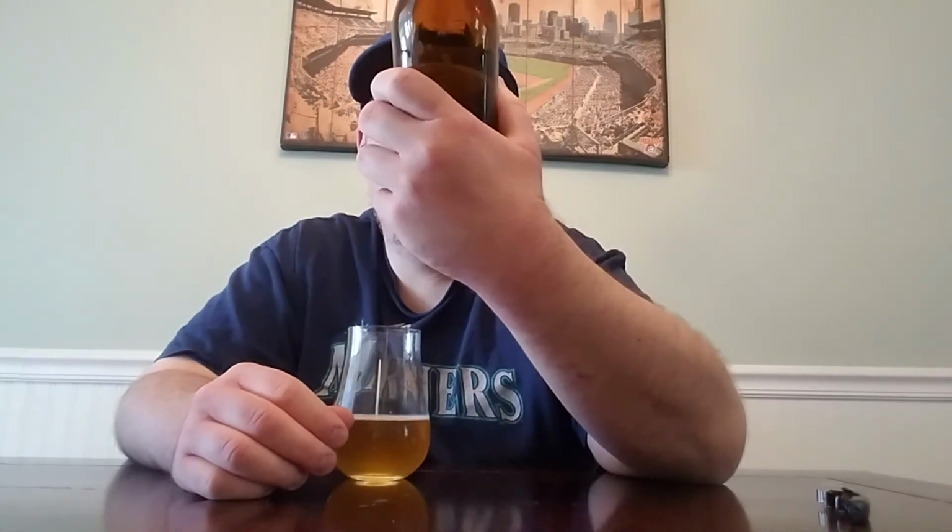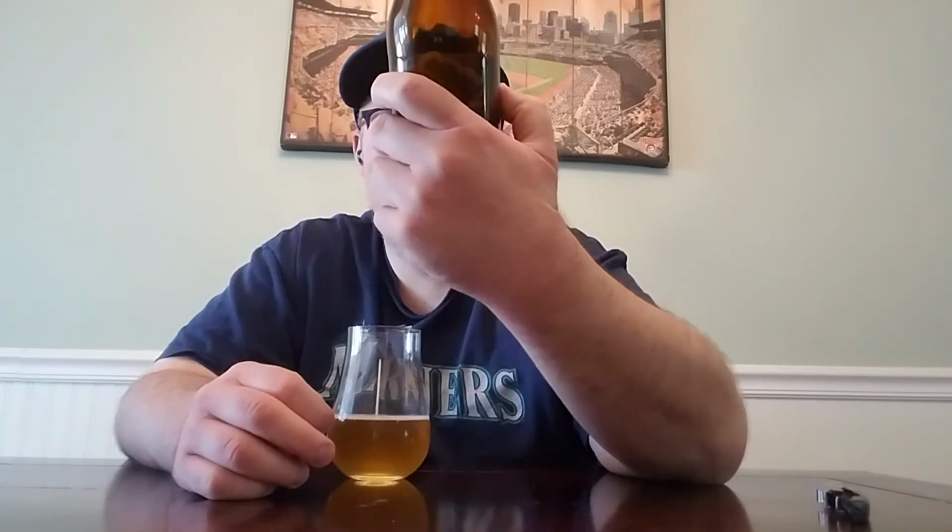There for sure is a little bit of woody, oaky character, almost like a Chardonnay too, but it doesn't say what this was aged in. It says oak tanks, but I don't know. So that could just be new foeders. That doesn't mean it's in wine barrels, but it does have a vinous, white wine characteristic to it. So I wouldn't be that surprised if it was aged in wine barrels.